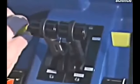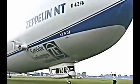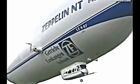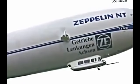And then as we're ready to take off, we lift the Victrus and give power with these. Then the ship lifts almost vertically. Zeppelin's new airship can transport 12 passengers at cruising speeds of 80 miles an hour. Future models could carry many more.